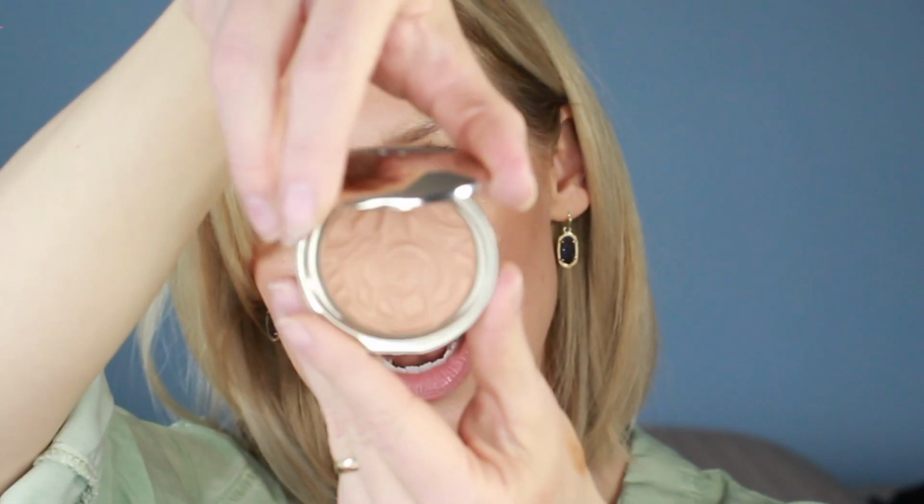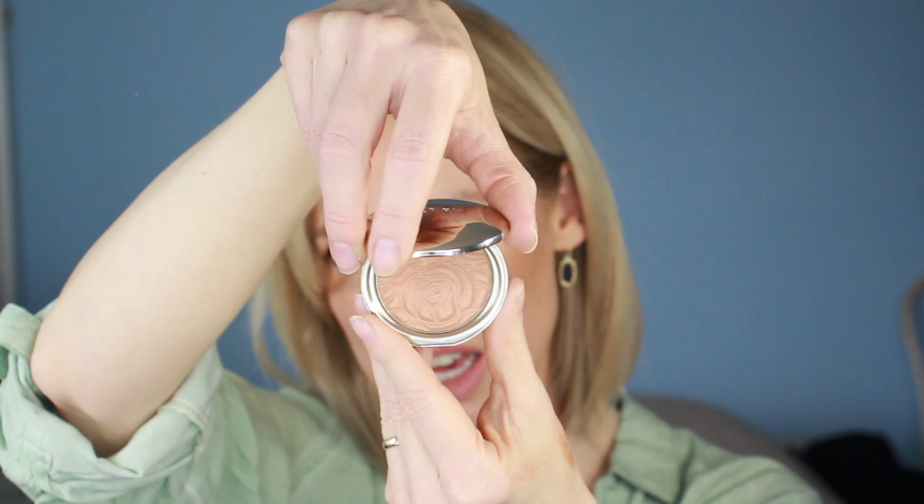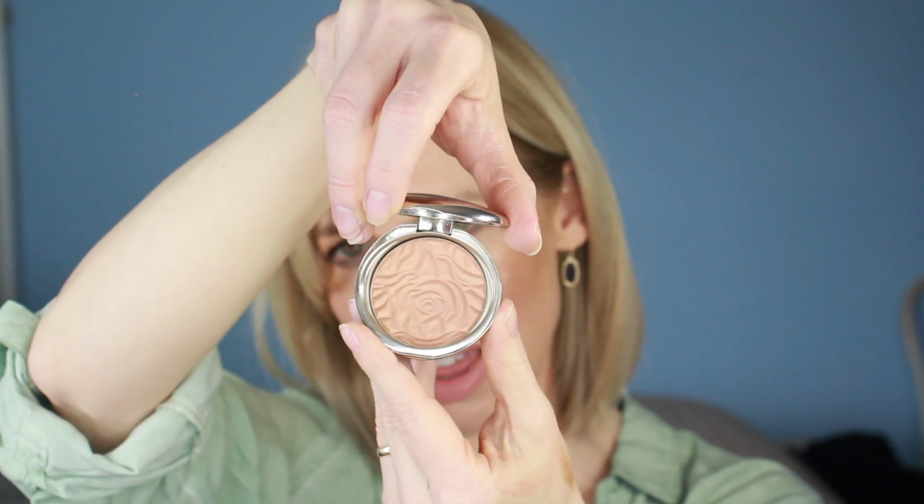The shade is called Sunny Flash, but it looks like a bronzer. Well, it also could be a blush shade. It is the most subtle, softest powder that has a bit of a glow, a bit of a shimmer, a bit of a peach hue. So I'm wearing it on this side. I'm going to give you a little more.